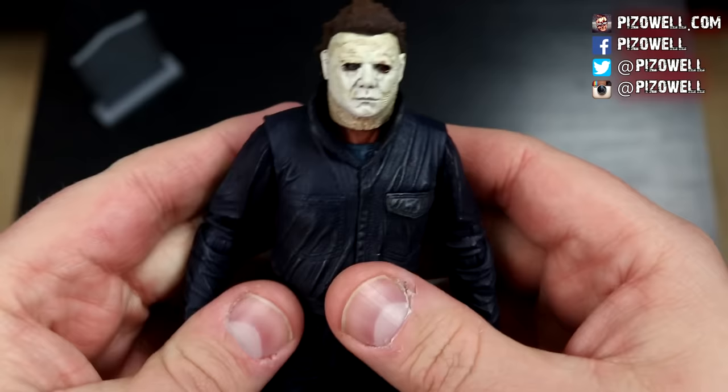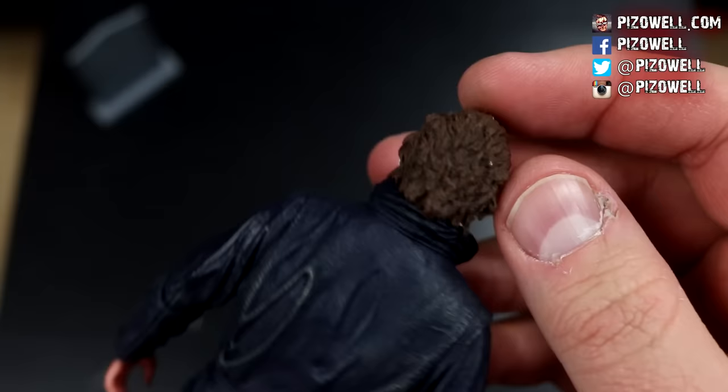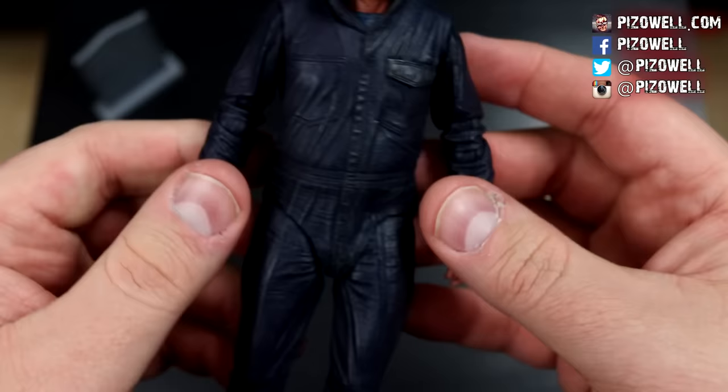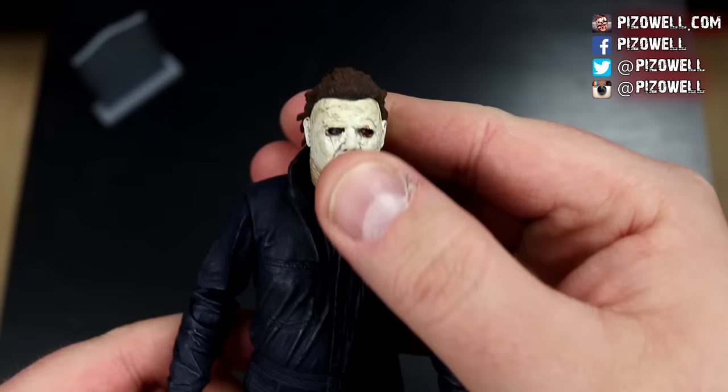Got some nice detail in the mask. Again, nice detail in the hair. The mask is very, very old, but the hair has stayed put. Always a good thing. And the outfit is very clean, but the outfit looks very nice here. Yes. Boots are very cool. Love the bloody hands. Very nice.